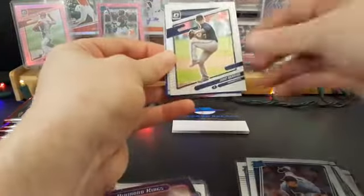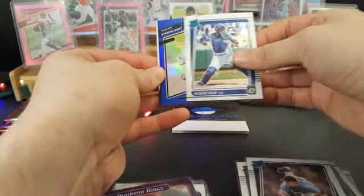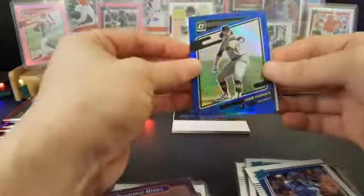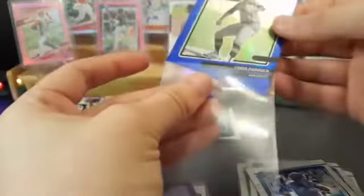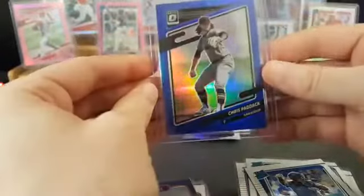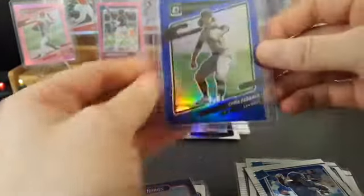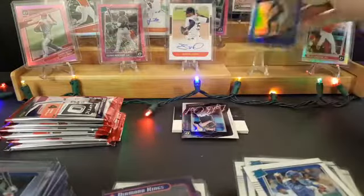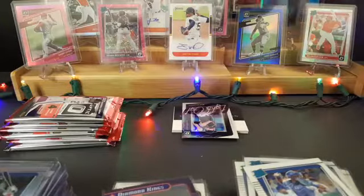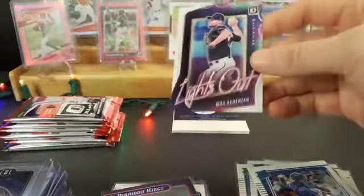Third pack, we have Jose Barrios for the Minnesota Twins, followed by Keibert Ruiz, rated rookie. We've got a blue optic Chris Paddock for the San Diego Padres. Take a look and see if that one's numbered. Chris Paddock going out to the Padres, numbered to 75, card 23 of 75. Going out to San Diego spot. And finishing out that pack, lights out Max Scherzer, Washington Nationals.